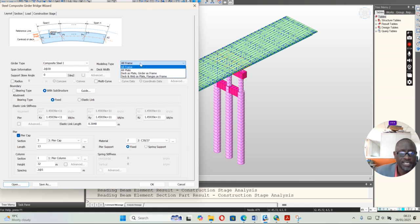It is all frame. I can make all to be plate, or deck as plate, girder as frame, or deck and web as plate. So these are your choices, but definitely you need to read about steel composite. It's not a matter of jumping to the software. You also need to understand very, very well the philosophy behind it. Yeah, so down here, these are the bearing type. If it is with substructure, this is now what it is. You can see a pier cap. You have to define the length of the pier cap.